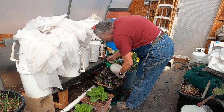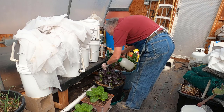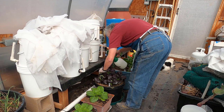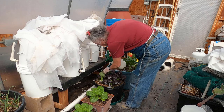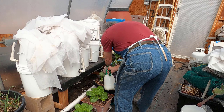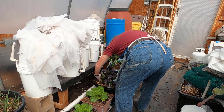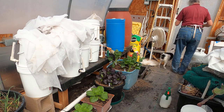So I'm going to be more careful with this than I would be with the varieties I normally grow because I know how they behave. And that's the advantage of working with the same varieties every year: you do develop a sense for how things behave in the weather. I'm going to take this leaf off. Excuse me, Jack. Back up. Back up.